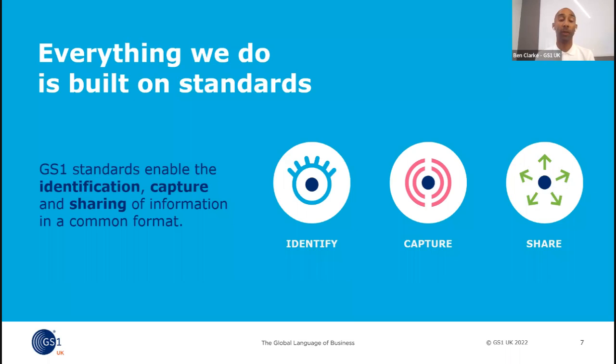So what GS1 have done, we said, don't use a name to describe that thing. Don't make up a number. Why don't you use one of our unique numbers? Because they're standardized and globally unique, the numbers which we assign to our members will not get mixed up with anyone else's numbers anywhere in the world. So the numbers we give you to identify your products will work globally. Everyone knows what to expect. They're unique to your organization.